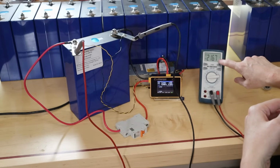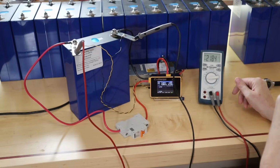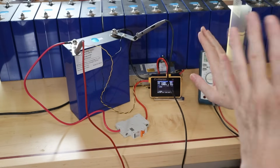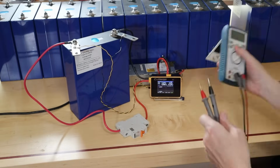This is reading 2.16. Not quite sure which one I trust more. I think I trust the BK Precision a bit more, but that's okay. Actually, no, the iCharger's whole job is, you know, in any case. Oh, you know what? This is probably higher because it's just physically sitting there. Yeah, I trust this more. I don't trust this. In fact, I'm just going to take that off. I don't need that anymore.